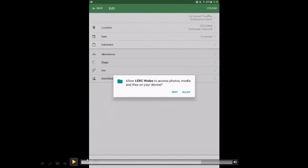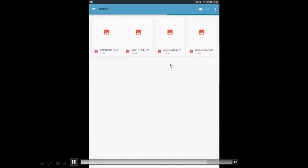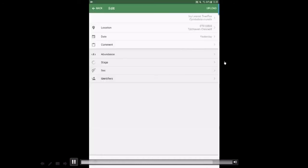And then the last thing you can do is to add a photograph. Again, you need to give it permission to look at your media. And then just navigate in your phone to where your pictures are. Here was my ivy-leaved toad flax. So you just click on the picture and it will be pulled through into the record. It should appear down here. There we go. So we've got all the details there we want to add. So we just click at the top right to upload the record.